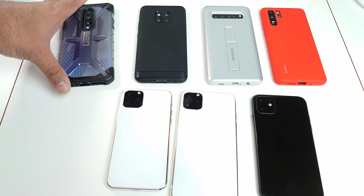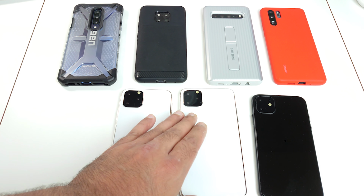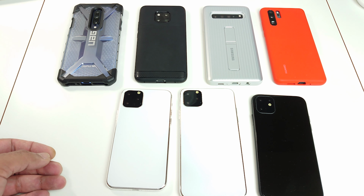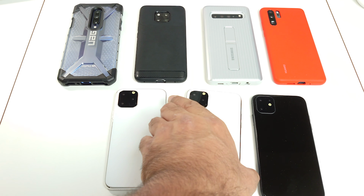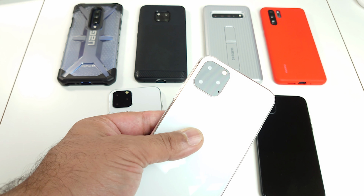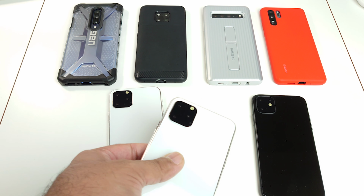Everyone is entitled to an opinion. I would like to see if there is a reason why Apple's done it like this. Are the sensors so big they had to do it like this? It's an interesting concept. But to me, this is not Apple. They're known for the design, you know, beauty over function. That's what Apple's known for.